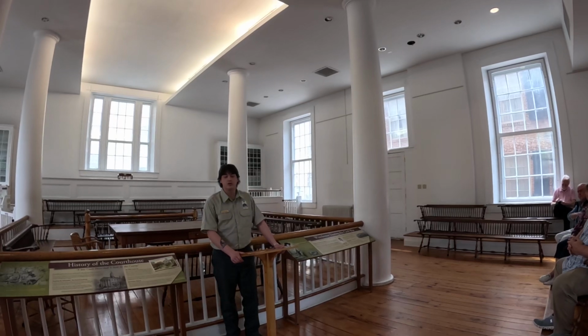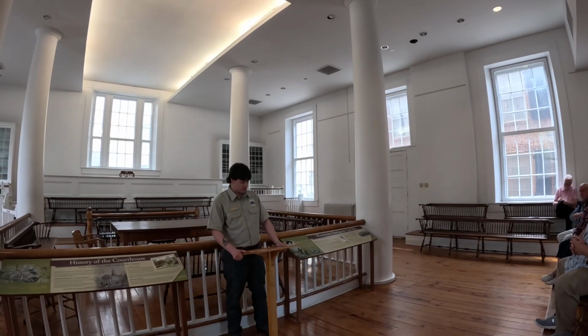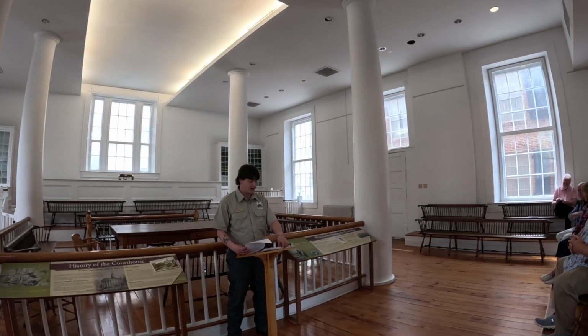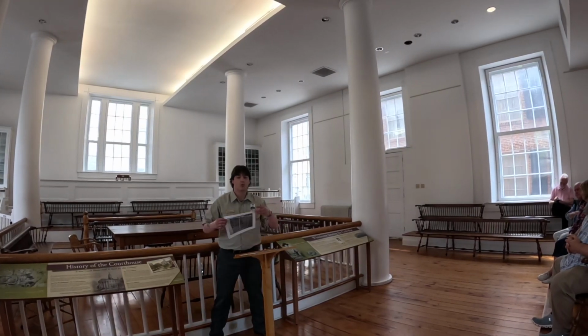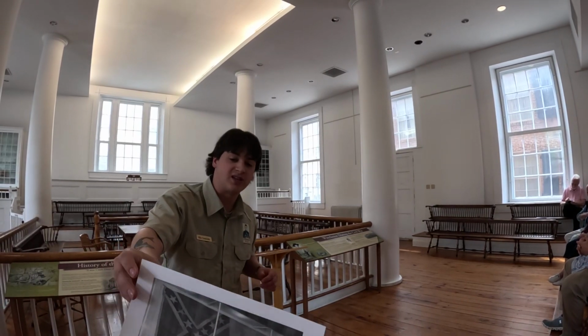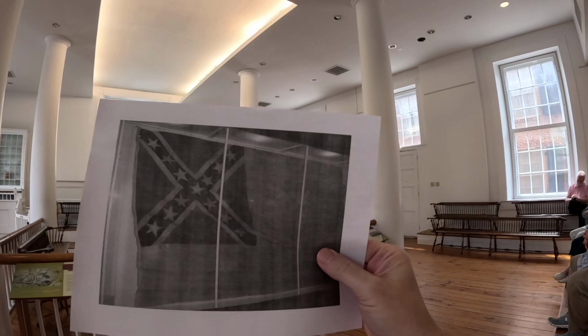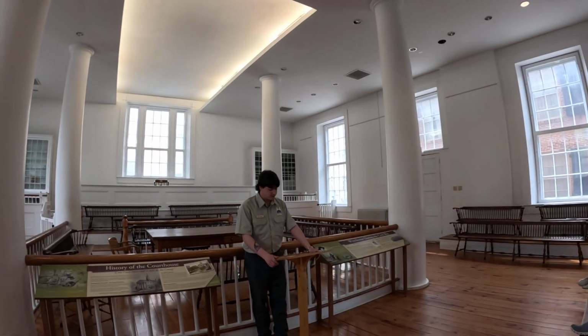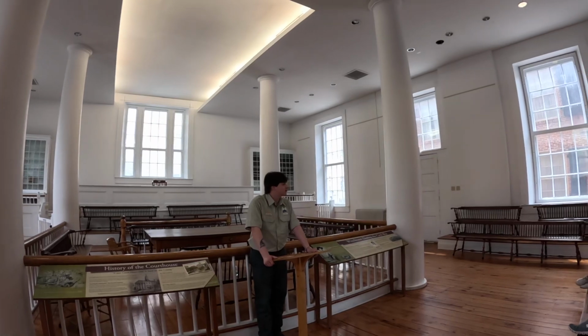And if you go to the American Civil War Museum in Richmond, Virginia, they actually have the original flag of the CSS Shenandoah. You're welcome to pass this around right here. This is a photo of the CSS Shenandoah stainless banner flag, the last Confederate flag to be surrendered in the American Civil War.